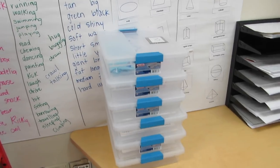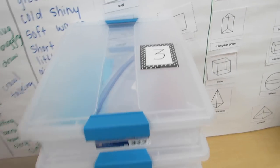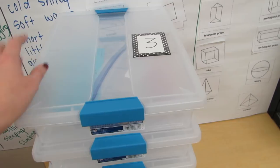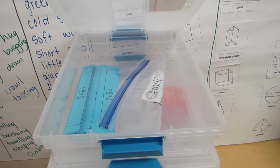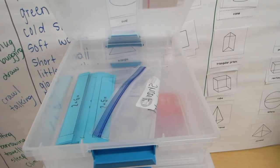So I got here early yesterday as well to switch out my centers. I have all of my centers numbered 1 through 6, and I got these bins from the dollar store. I think they were about $3.50. So Dollar General is actually where I got them.